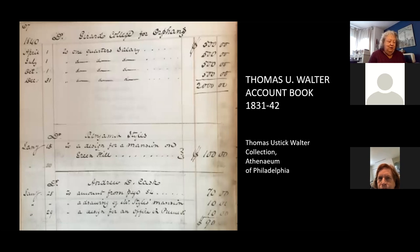I just want to say, at this moment, thank you to Bruce Laverty, who gave me complete access to all the Walter papers, as well as to Bob Ennis's files, and for many other kindnesses in the course of my research.